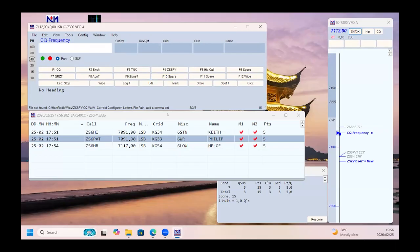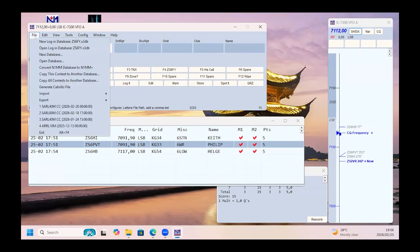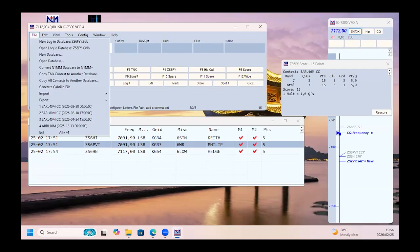Okay, so not a great day for me on 40 meters. I only made 3 contacts. So what do we do when we're finished? We will go to File. I'm done and dusted with everything. We can see I at least scored a couple of points here. Scored 15 points.